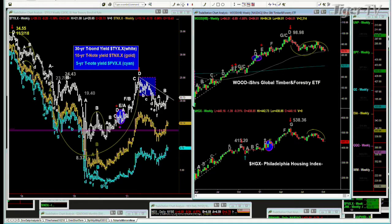It's a black background chart. Sometimes black background charts are a little difficult to see. This has got the triple yield, the 30-year, the 10-year, and the 5-year. It's got WOOD, the iShares timber and forestry ETF, and it's got the HGX. And look at this. The triple yield made a new recovery high in the 30-year, right at the trend line resistance. This is the weekly chart of the TYX, the 30-year T-bond yield. That's in white. In brown, whatever color that is, I didn't even put that in. I should have. Well, I'll do it now.